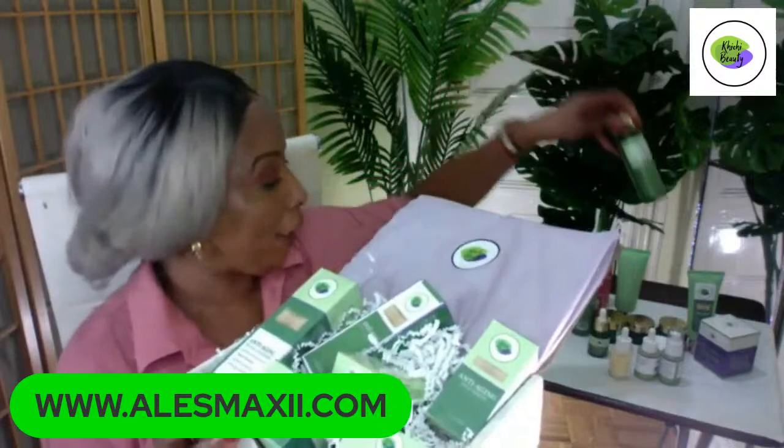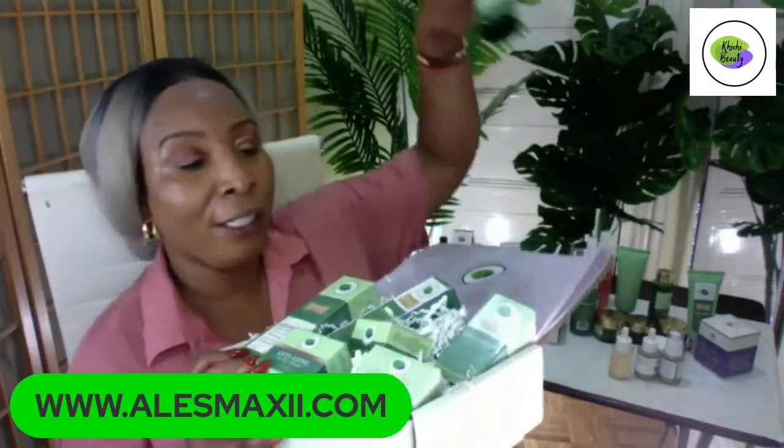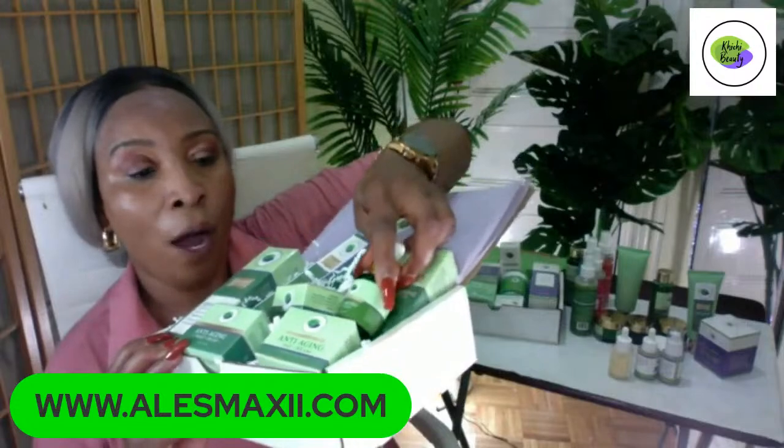And this is the full set. Now, we didn't stop there. After the toner, we have the serum. And the serum is right here. That is the serum in the box. This is the serum out of the box.